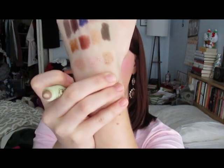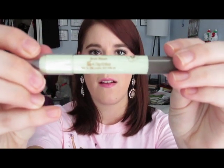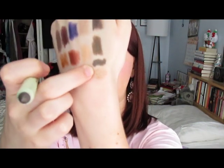Sorry, the sun just went behind the clouds. Hopefully you can still see. So that's like a yellowy champagne. And then my very last one is called Brun Beam, also a lid lash shadow pen. This one is just a deep brown. I put it in the middle there.